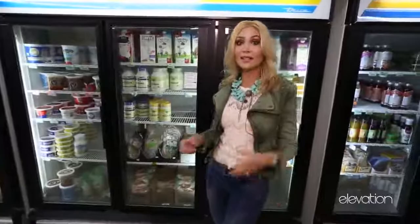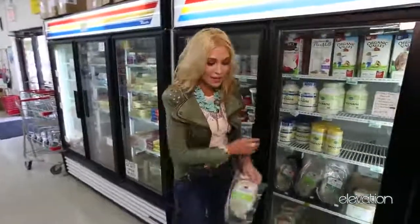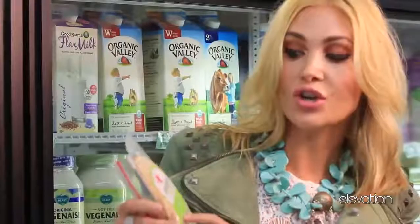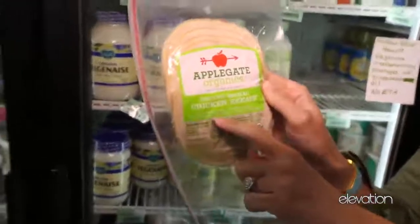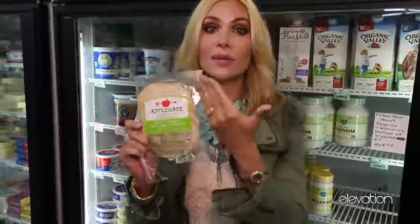I like to put it in my salads. I like to do roll-ups with my meat. When you're looking for meats, what's important is that it's nitrate free. So I'm always checking no antibiotics, humanely raised, no nitrates or nitrites added, gluten and casein free. Those are the important points. It's always going to be on the labels.